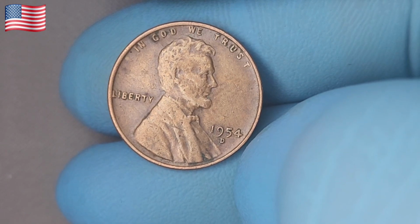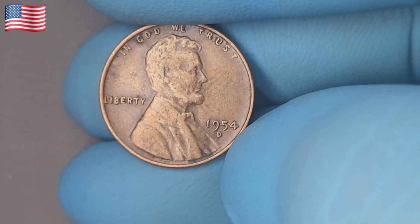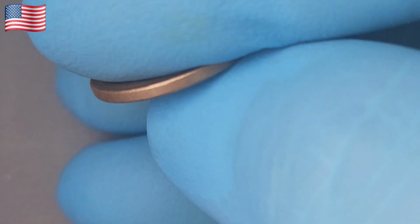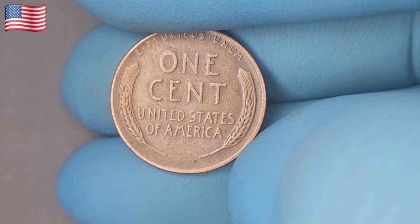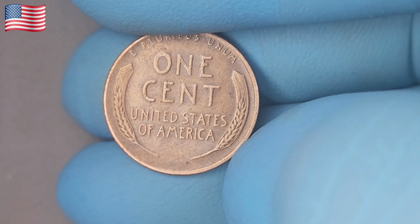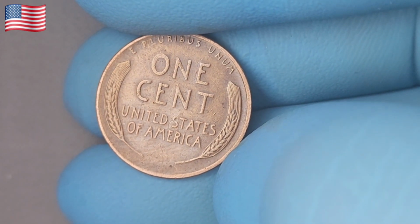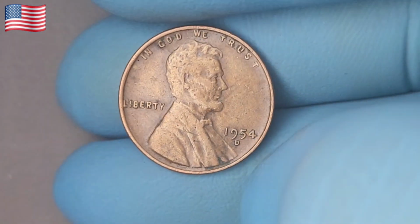Let's start with the basics. The 1954 Wheat penny features the classic Lincoln portrait on the obverse, with "In God We Trust" above his head, Liberty to the left, and the date 1954 to the right. Just below the date, you'll see a small D, indicating it was minted in Denver. Over 251 million of these pennies were struck that year at the Denver Mint, so yes, they're common.